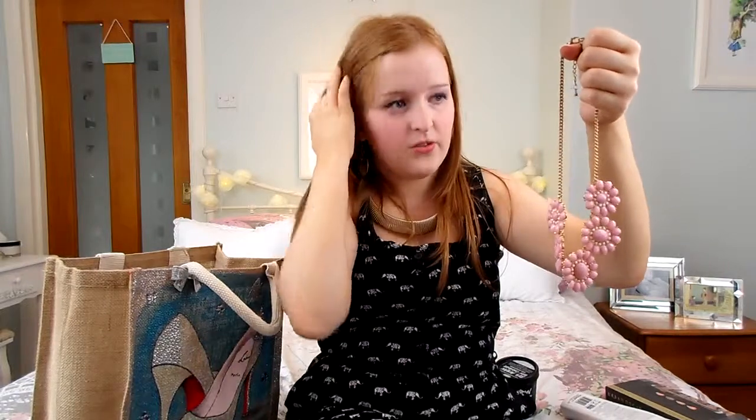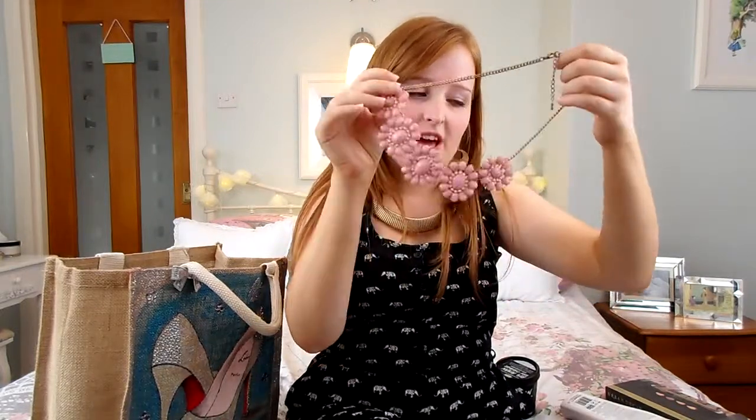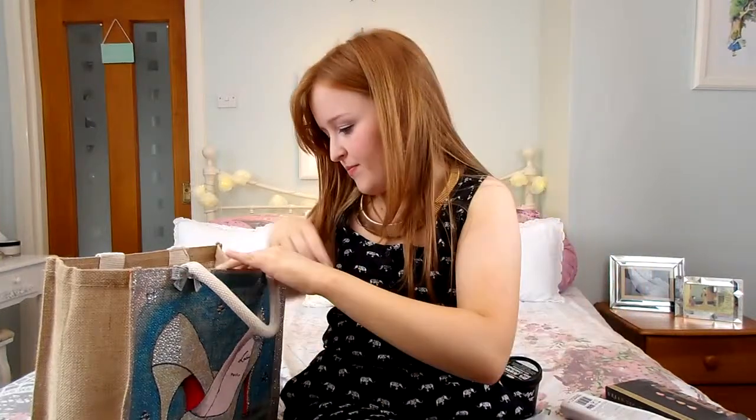I got this from Bare Necessities, which is a shop in Bromley shopping centre, if any of you are interested in. It's in that kind of area near Waterstones. If any of you go to Bromley, you might know it. It's kind of a shop in the arcadey bit, sort of. It's really nice, and they also had it in cream, if I remember.